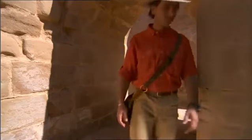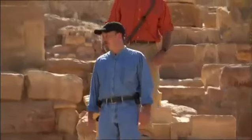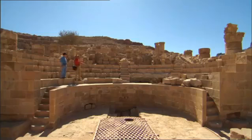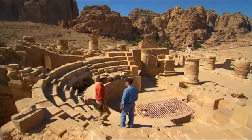Chris directs me to the rear section of the Great Temple to see another part of the Roman complex. This was an amphitheater that once sat up to 600 people. Do we know what this space was used for? Well, not specifically. There's a number of theories.